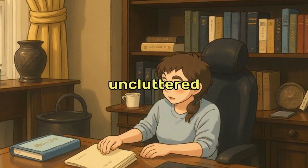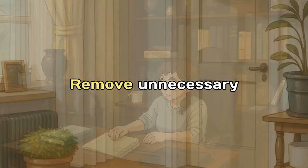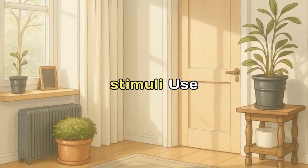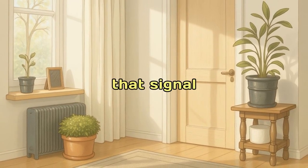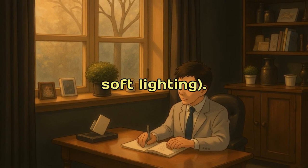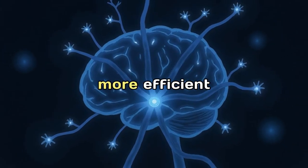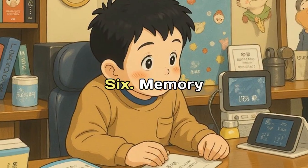Use clean, uncluttered desks. Have a consistent visual setup for studying, remove unnecessary screens or stimuli. Use aesthetic elements that signal calm focus. Plants, neutral colors, soft lighting. This primes your brain to enter deep work states, making learning more efficient and memory stronger.